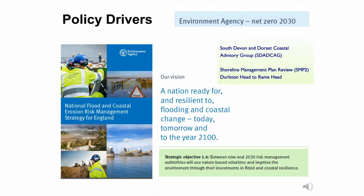flood and coastal resilience. Regionally, we use shoreline management plans, which identify, within discrete sediment cells, sections of coastline. We look to implement various long-term sustainable management policies, either holding the line, managed realignment, or no active intervention, to manage flood risk now and erosion risk now and into the future.